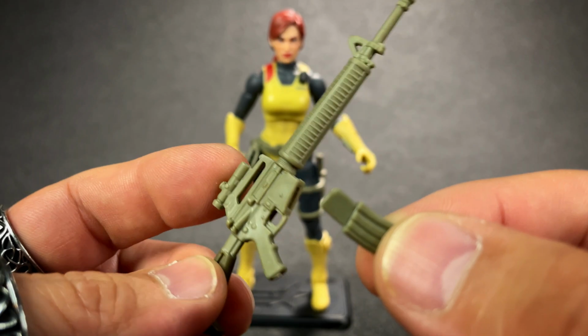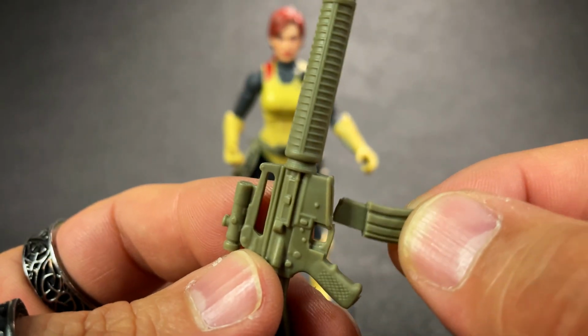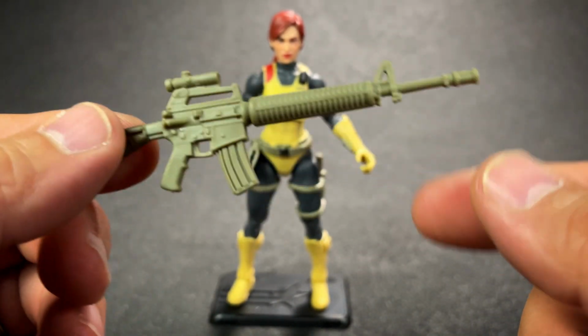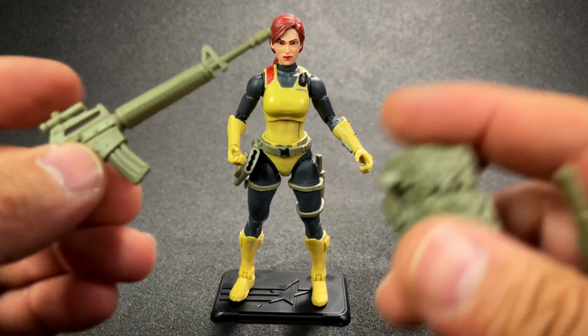Can you tell I'm real big into guns? I don't know anything about guns. Here's the magazine or clip, whichever you prefer to call it. I have heard both, but I have also heard that one is wrong, and I don't know which one it is. So we're just going to cover both of them. But it's a cool looking gun. Rifle.